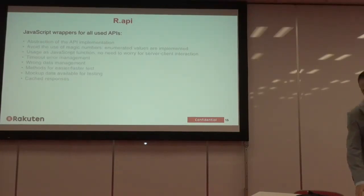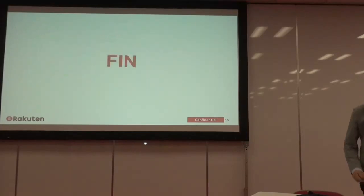And that's all, because this is not about the technology, this is about the workflow. How are you doing this? It's more like a standardization. I want you to keep this standardization in mind.